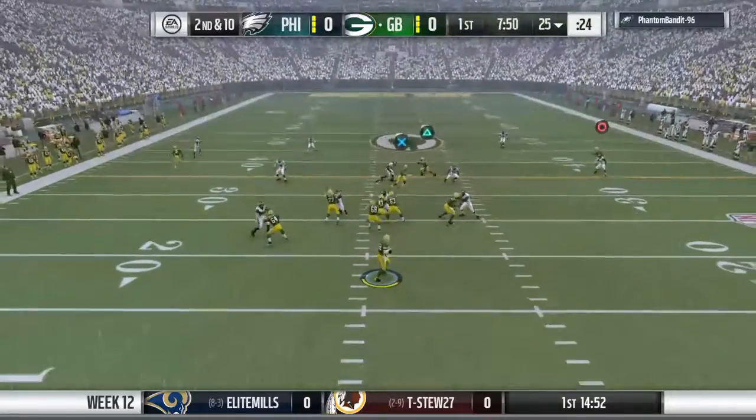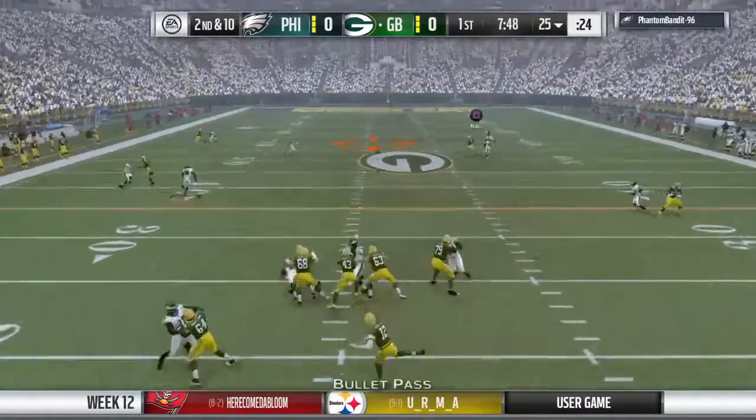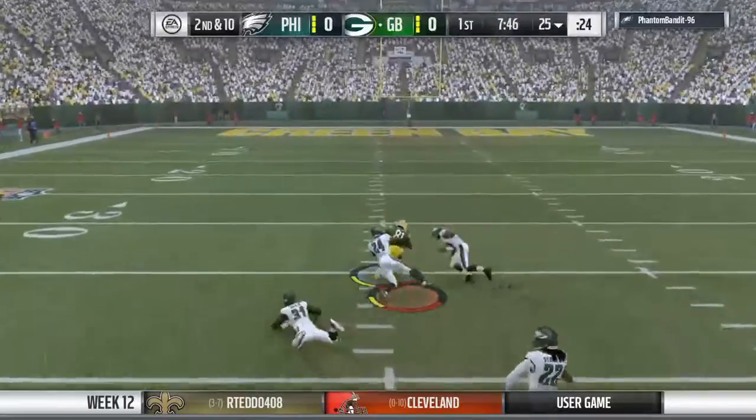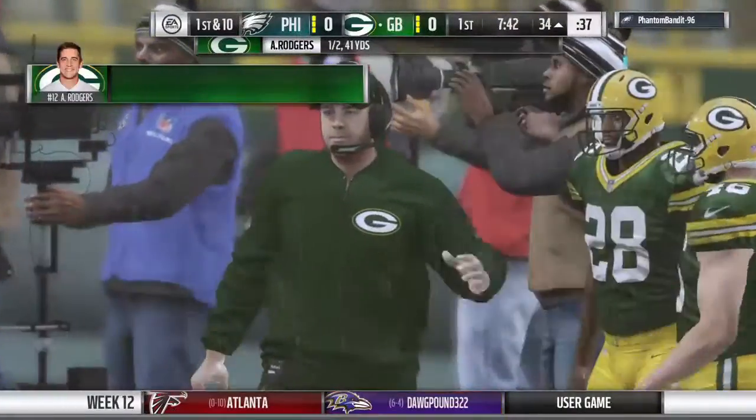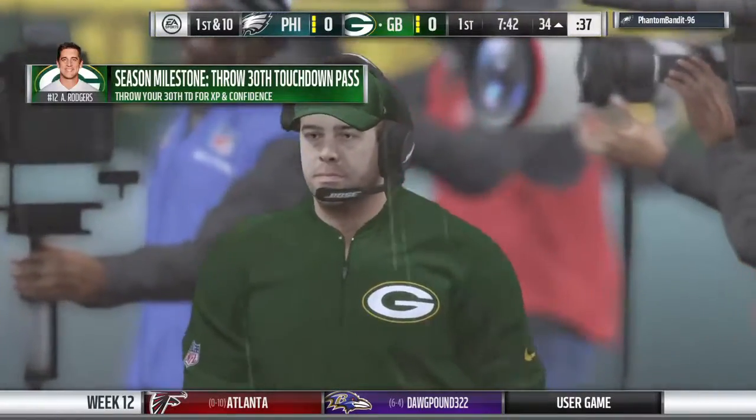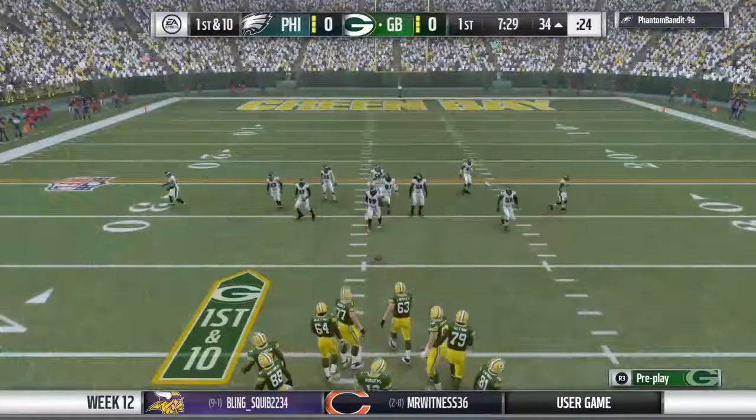They fake the give. Now Rodgers surveying the field. He's going to... They've got his man complete. And they finally get him down, but not before he reaches the 34. We saw him hit a big play there on a deep post.